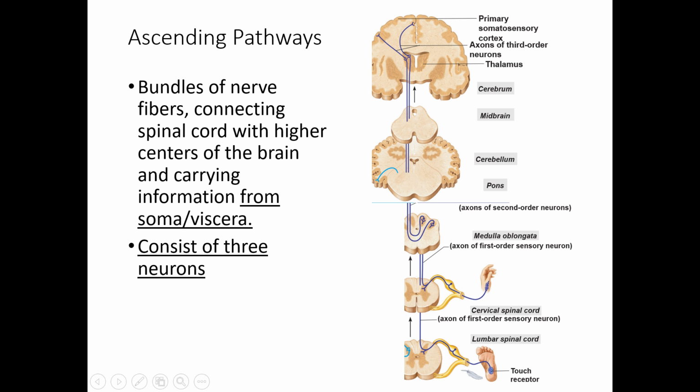Those pathways going from our arms or legs to the brain are going up, and they are called ascending pathways. In this case, from the skin, when we touch something, information goes from the first neuron, which enters the spinal cord and goes all the way to the medulla oblongata. Here, the first neuron ends and the second neuron starts. The second neuron goes all the way to the thalamus, and finally the third neuron carries information to our brain cortex, where the brain will make a decision what to do.